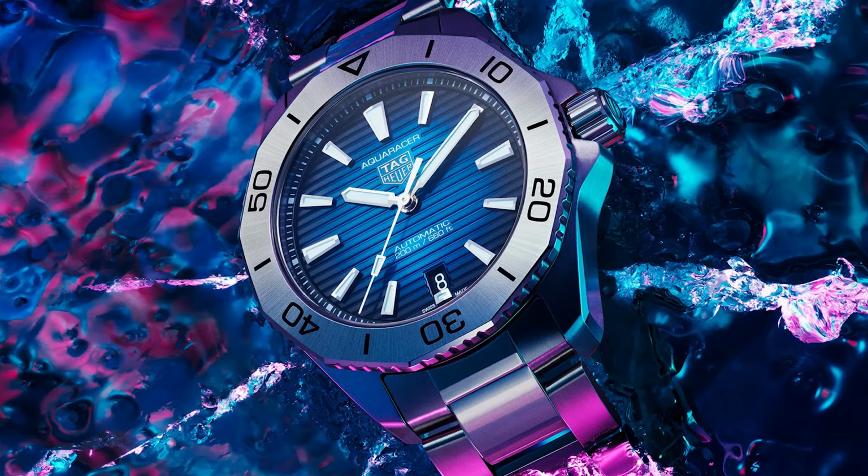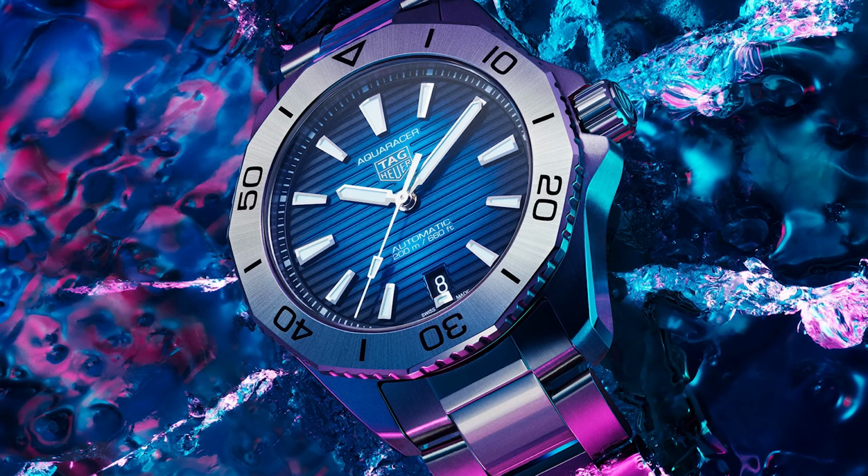Tag Heuer. Everyone knows the Aquaracer. Everyone has feelings on the Aquaracer, whether they love it or hate it, whatever their feelings on Tag Heuer, they have opinions. But you can't deny they've been doing some funky, cool stuff recently, particularly, in my opinion, in the Carrera line.